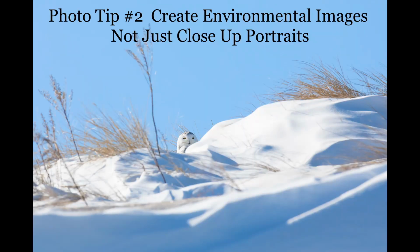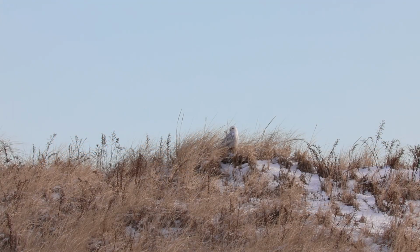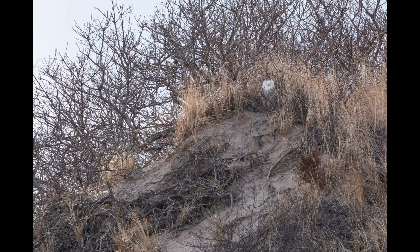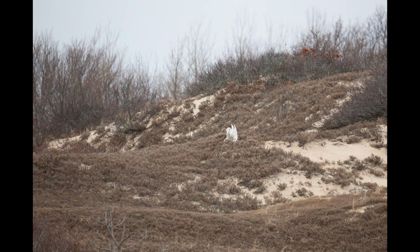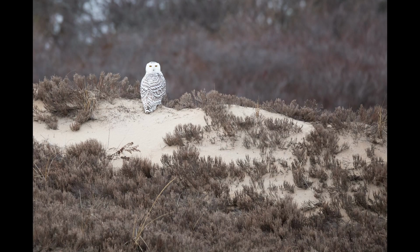My second photo tip is to create environmental images, not just tight portraits. Once I realized that ethics extends to the subliminal messages conveyed by the kinds of images I made public, I began to challenge myself in this photo project to stay farther away and create environmental images, where the owl was smaller in frame in order to tell the story of its environment.